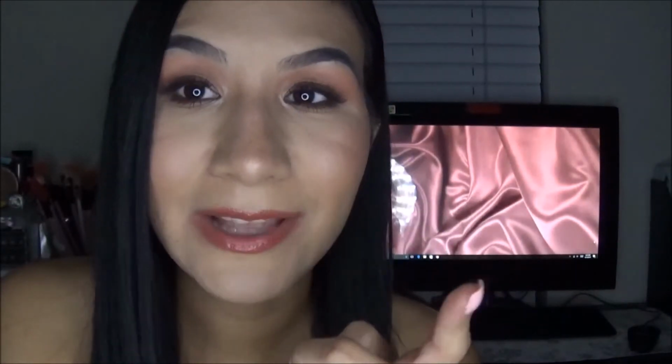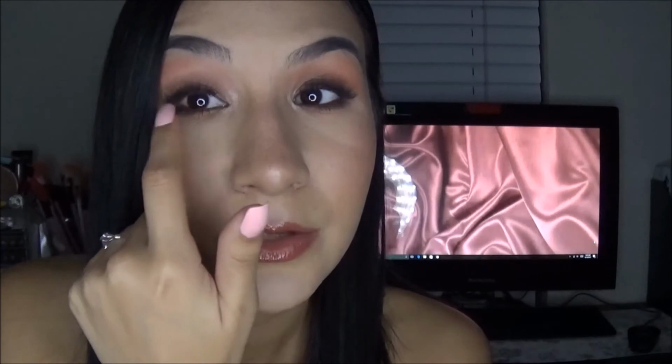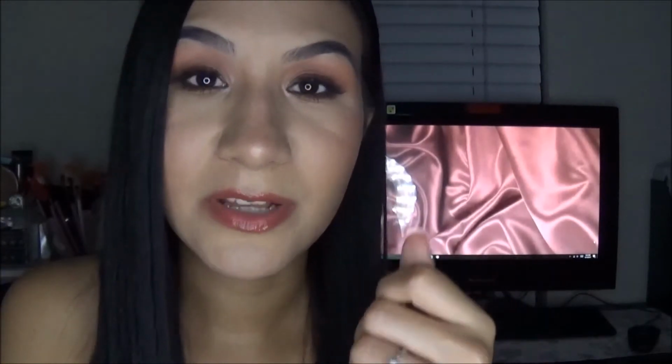You also need a pencil eyeliner, just so you can line your waterline. A black eyeliner pencil will work great for that. Also a nude one, just because you never know when you're going more for a natural look. A nude one will really give you that pop of color and make your eyes look bigger.